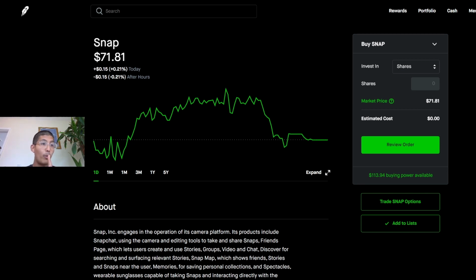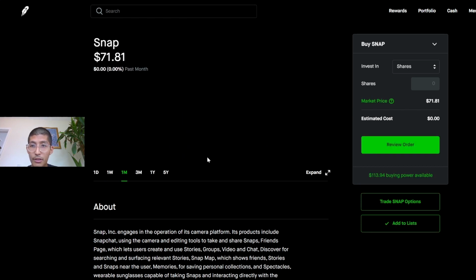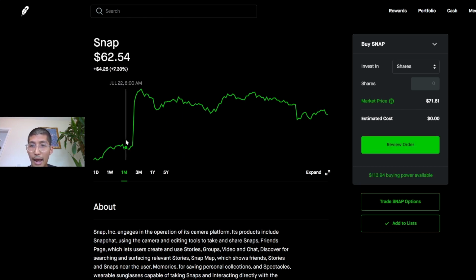The number one important thing you need to know when selling cash secured puts: know the key support levels. Snap kind of flew up at a certain point here, and you can see it kind of fell recently. But look at this gap. It was trading from 60, went all the way up to 78, 79, almost $80. So do you think we want to actually be buying at these prices? This is like all-time highs for Snapchat. We're starting to see some consolidation here and even a support at $70. And actually we kind of went back up to 71.81.